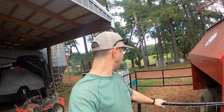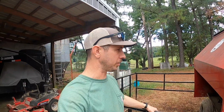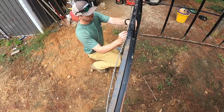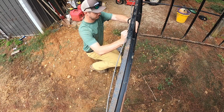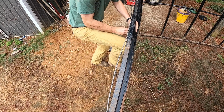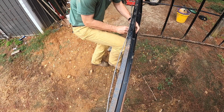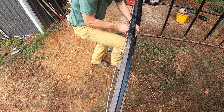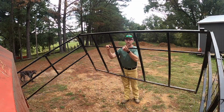But yeah, have that modified and we'll get it moved. Nothing fancy at all, but it does the job we need it to do. And that is what ultimately matters. All right, let's get this thing filled up for transport.